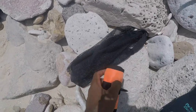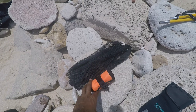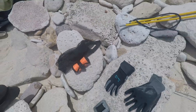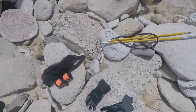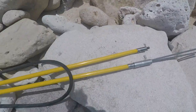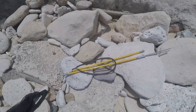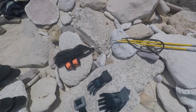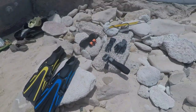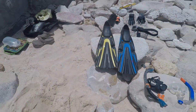I have my safety buoy here, so if anything goes wrong and we need to flag for help, that's gonna help us out there. We have our fishing bags, so if we catch fish or we see any garbage, we can take it out. And then here we have the most important, the spear. It's a two-part, I think it's about 5 feet long. Really nice, really efficient, never let me down. So that's gonna be our gear for this adventure. Simple, effective. You don't want to carry too much stuff when you're out there.